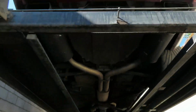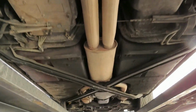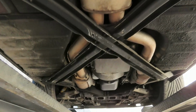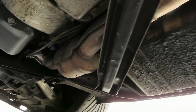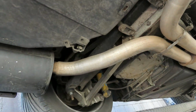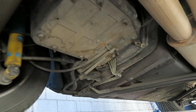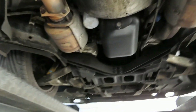Okay, heading underneath the C4. Just all original, looks good under here. A little dirty, as would be expected. Just all original, don't see any damage. Looks good under here.